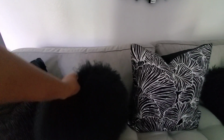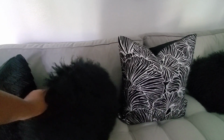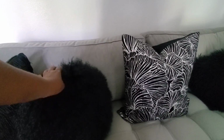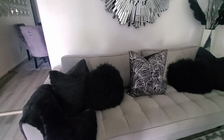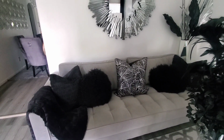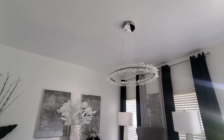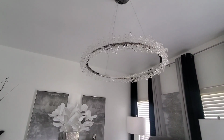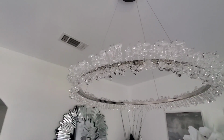And these are those Mongolian pillows, they're round. They have them in all different colors, and I thought the black was an awesome color to pick up. So yeah, and my couch actually came from Rooms to Go. I always forget about my beautiful chandelier. I love it. It actually came from ET2 Lighting. It's super, super cute. I love it.